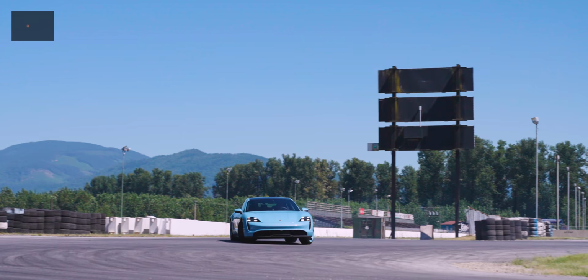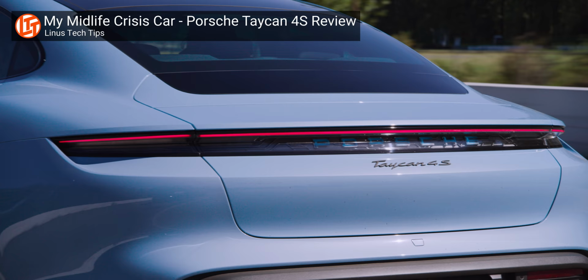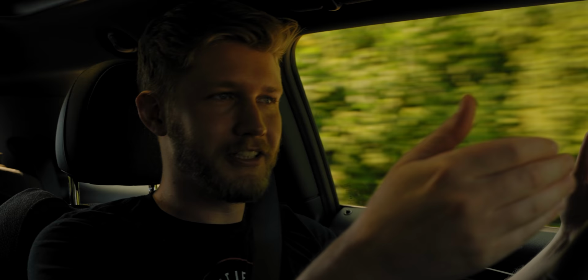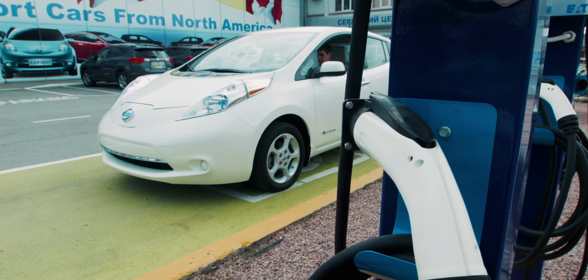Now, even though the Taycan had 300, 400 kilometers of range, and this only has 150, my range anxiety was a lot less in this because the battery is small and pretty efficient, so you're not using a whole lot of electricity. So you can just plug it in pretty much anywhere, not have to worry about how fast it is, and not all that long after, you have a good bit of charge. Cars like this will make a lot more sense for a lot more people as chargers just get installed everywhere. I would really not hate never having to go to a gas station again.